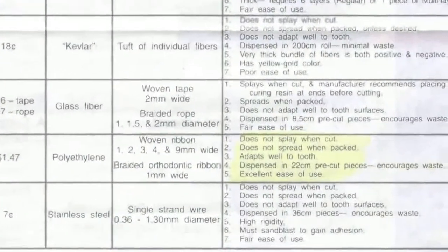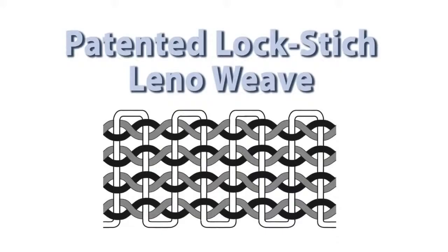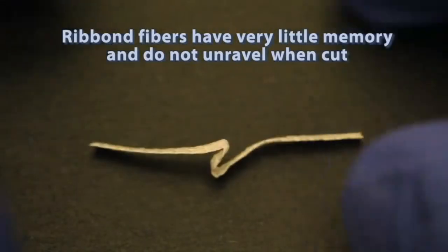The most obvious difference between Ribond and other fiber reinforcements is its superior manageability. Ribond is woven using a patented leno weave. The unique weave is open for easy wetting with the resin, but does not unravel when placed, providing unsurpassed handling characteristics. You can see how Ribond has no memory and will not rebound when bent.